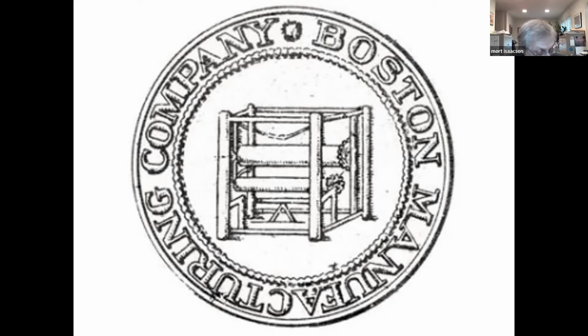Now, aiding Lowell in the development of the loom was his brother-in-law, Patrick Tracy Jackson. And I know you've all heard the name Paul Moody. Of course, Moody Street is named after him. Paul Moody was very instrumental in improving the looms and actually getting a working factory going. But the original loom itself was really developed by Francis Cabot Lowell and Patrick Tracy Jackson.